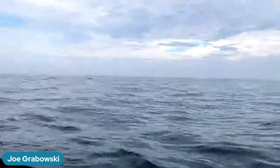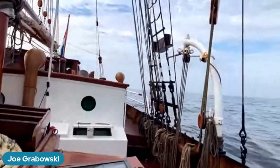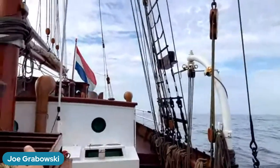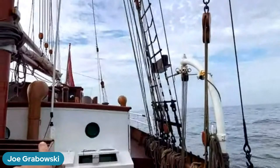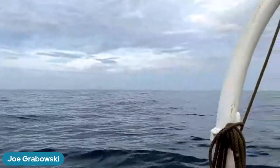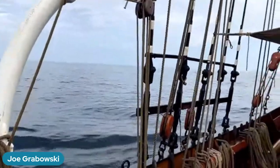Let me switch my camera around, and let me give you a little taste of what the best seat in the house looks like. Here we go. It's a beautiful morning here. We just got called for breakfast a few minutes ago. There's the stern, the back of the ship, so you can see some of the crew quarters. We've got our Dutch flag flying back there, and the captain's wheelhouse is back there. We've got nothing but beautiful Pacific Ocean stretching as far as you can see out to the horizon.